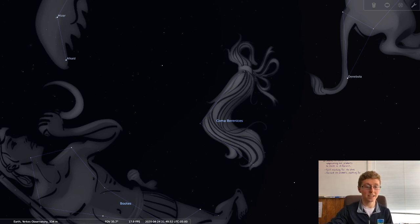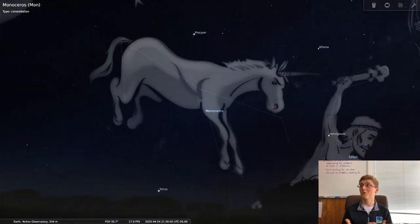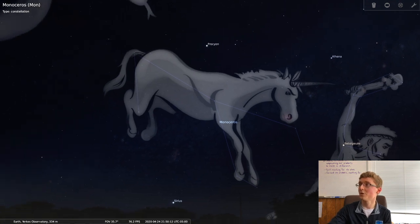And the last constellation that I want to talk about is just kind of a fun one, because not many people are aware that there's actually a unicorn up in the sky named Monoceros. Not the most obvious name for a unicorn, but hiding right behind Orion, we have the unicorn Monoceros.